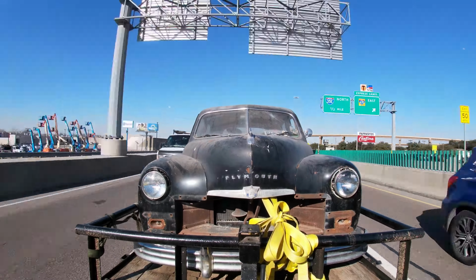This one was last registered in 2003, it looks like. 11-3, so 2003. Yep. What else we got? The person I bought it from, their grandfather had passed away, and it was his baby, and he was working on it, and I found out that he added disc brakes to it. So he added disc brakes on there.